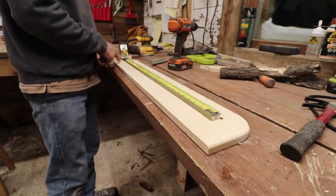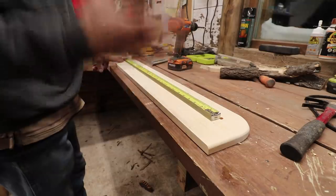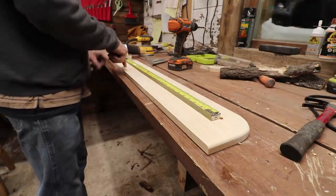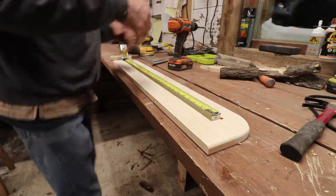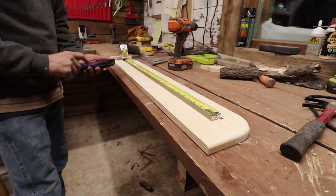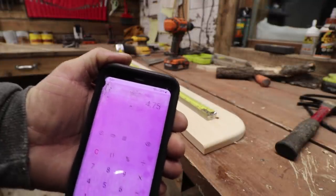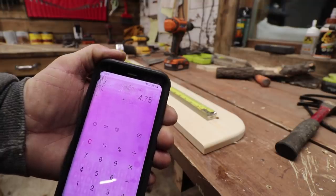So what we're going to do is take 28.5. You've got to figure out how many spaces. So we're going to have 1, 2, 3, 4, 5, 6 spaces would get us to 30. So now we're going to take our phone and we are just going to divide 28.5 divided by 6. And there we can see it. I don't know if you can see that, but it comes to 4 3/4 inches. So we're only losing 1/4 inch out of that 5 to make that work.